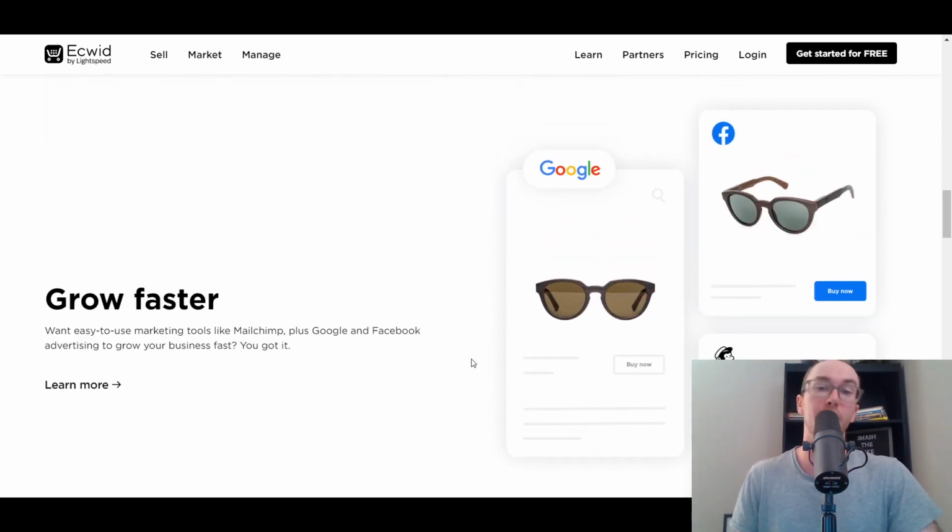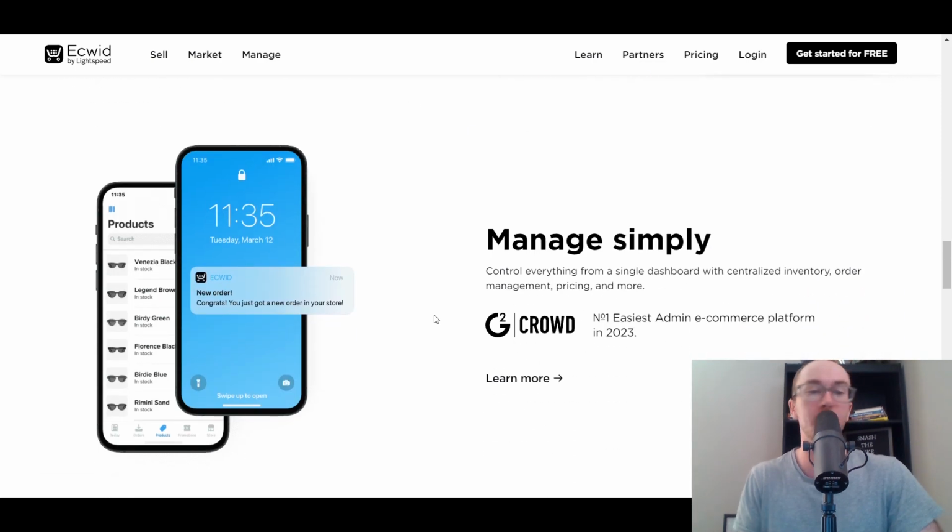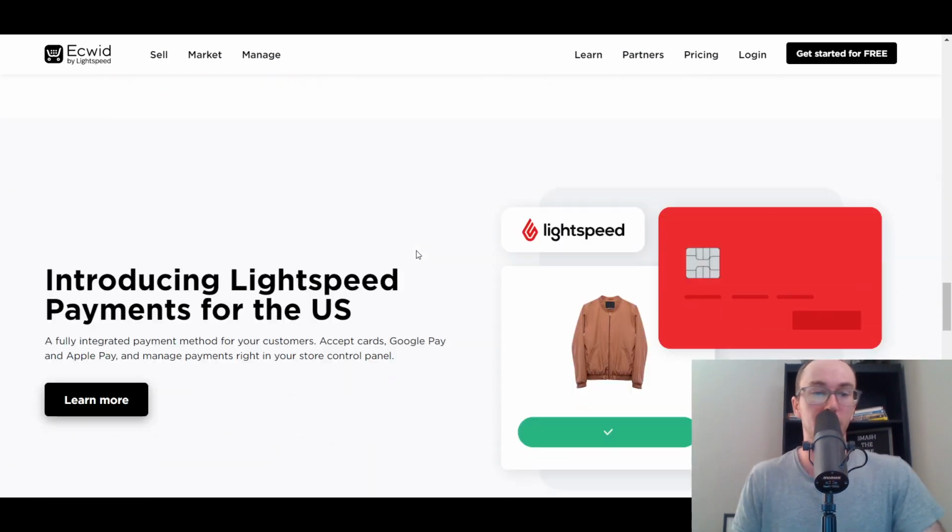You can do Facebook marketing, Google ads, email marketing, things like that. You can manage everything from their app as well. Of course, Shopify also has a great app to manage things. Really, both platforms do have quite robust features as far as managing your overall online store.